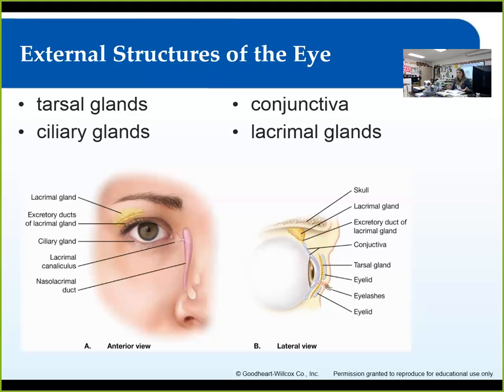Look at the picture. Okay, see how it's kind of double layered. It's underneath the eyelids, just a little membrane that protects under the eyelid, and then it curves back around and covers the eye itself. It doesn't cover the whole eyeball, just the external part that you can see. Okay.